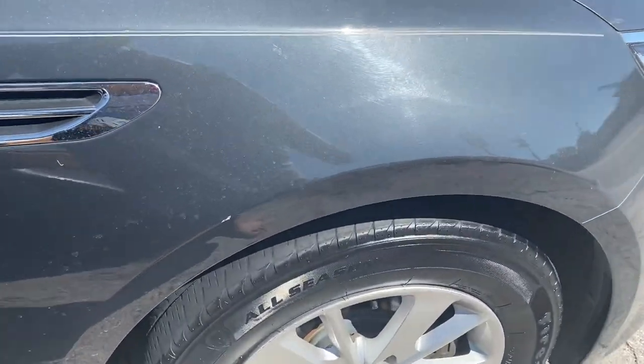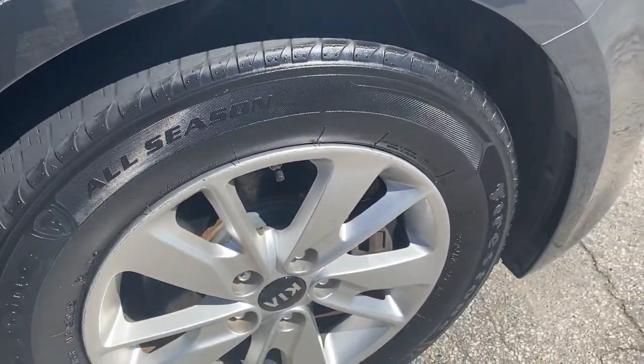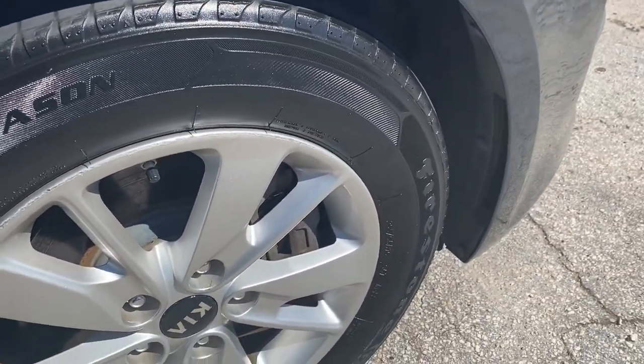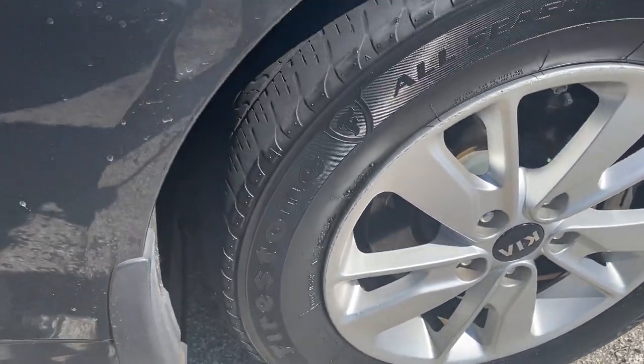Wow, now look at this one. This one is still looking good 1 hour after applying it. Still really, really glossy. I low-key cannot believe that it's looking this glossy for 20 bucks.